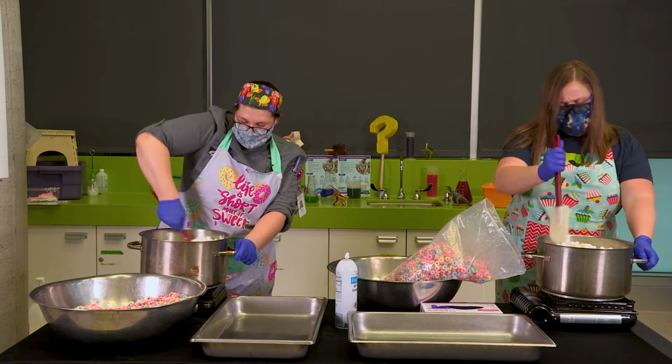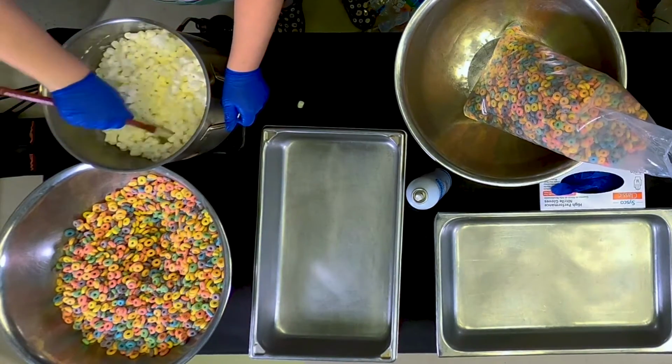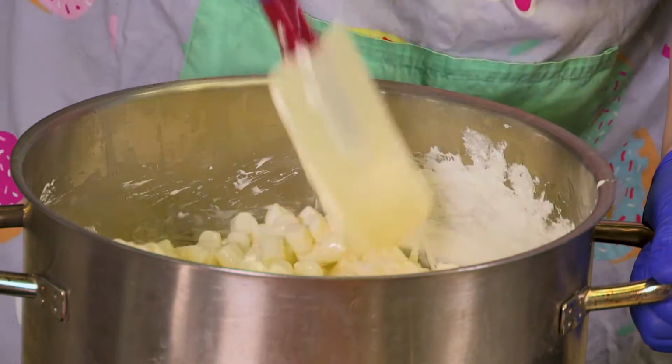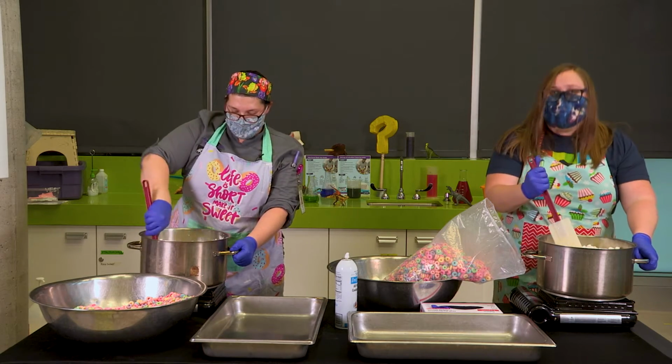How would I know if I was burning it? Well, you're going to see one thing. You're going to see black because it's burnt. But the other thing you're going to smell is the smell of fire, basically, or burnt sugar, which is a pretty interesting smell. That sounds like something to avoid.